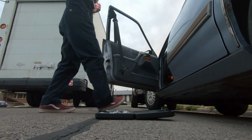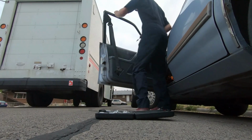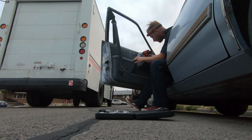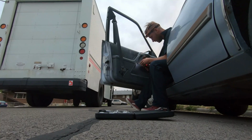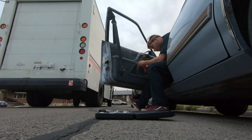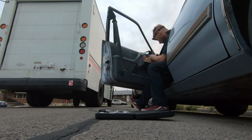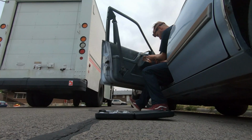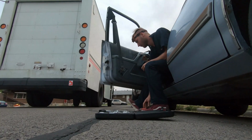So what all did you do to take this apart? Just a couple of screws. A lot of pieces of plastic are broken because of just wear and tear. Yeah. Mostly the weather, so extreme hot, extreme cold. I mean, all the screws are right there. And there's the two by the seat belt strap.